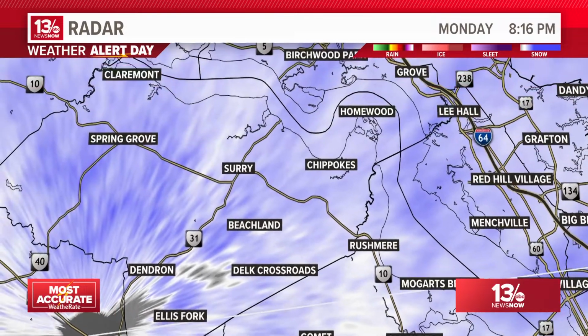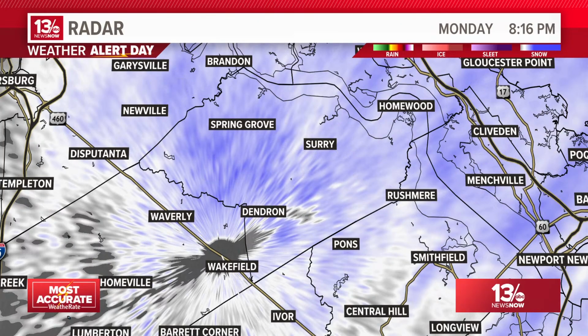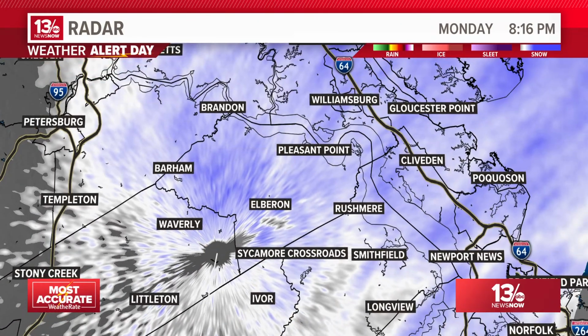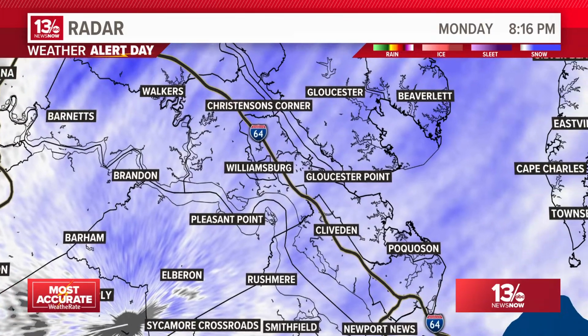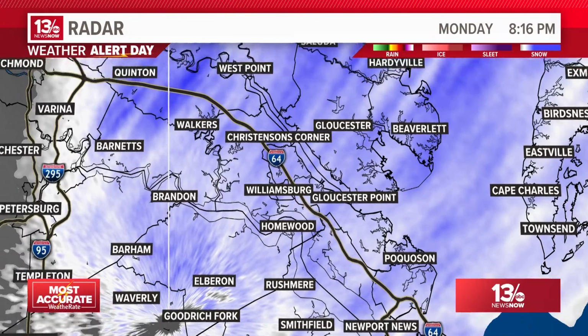Up towards Rushmere over into Surrey County, much more in the way of snow. In fact, you had accumulations from last night's snow. Some of it may be lingering on grassy areas, but certainly most of it got melted away from today's rain. And up into Williamsburg, seeing some widespread light to moderate snow, as you saw from that camera in downtown Colonial Williamsburg there, seeing that too.